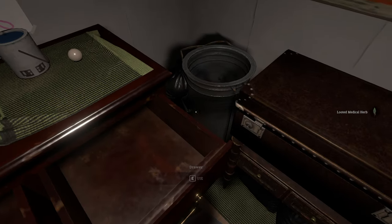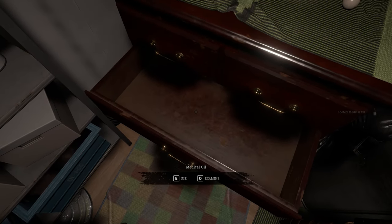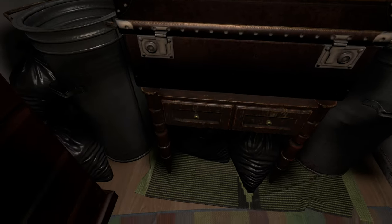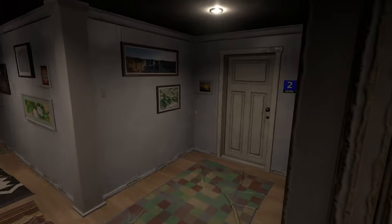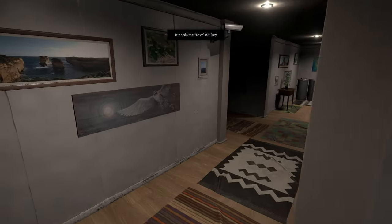Metalcore herb. Okay, this is straight up Resident Evil. Medical oil. And nothing. What about these? Nothing. Okay. High security access card that grants entry to restricted areas. I want to store that, but I think we have plenty of space, so we'll just hold on to it for now. Level 2. Okay, we need the level 2 key.